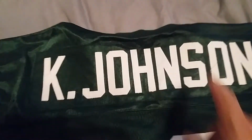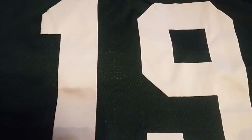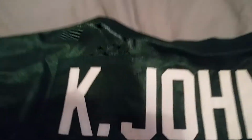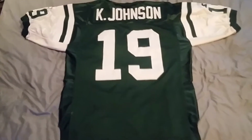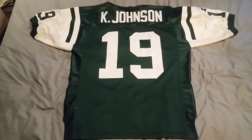Single layer twill. Stitched on the name bar, stitched on to the jersey. Single name bar. See? Same kind. Really wish I would have had my light on. All right, single layer twill stitched onto the jersey. This is the back of the jersey. So there you have it. Now you know.